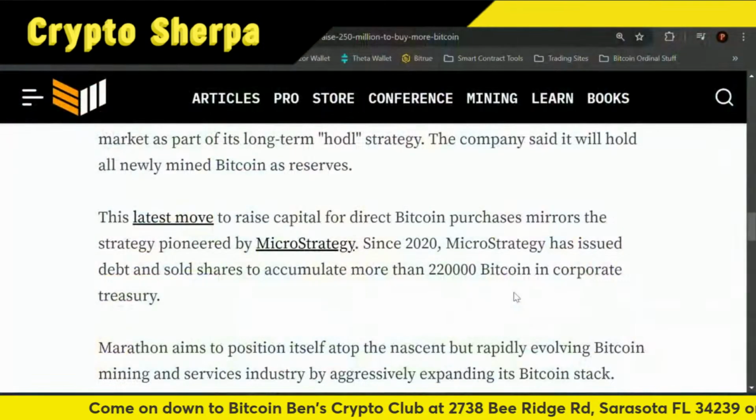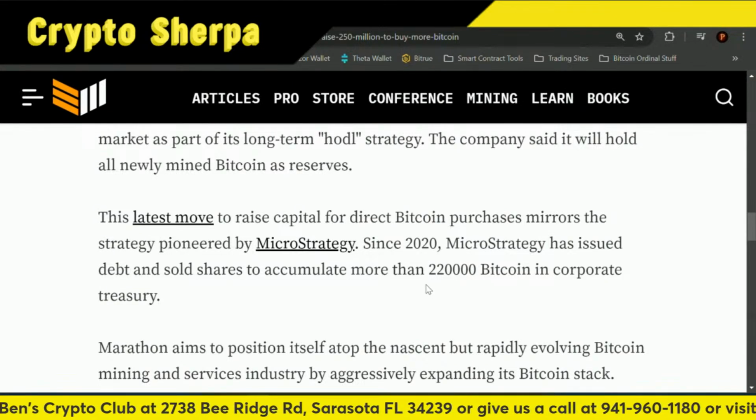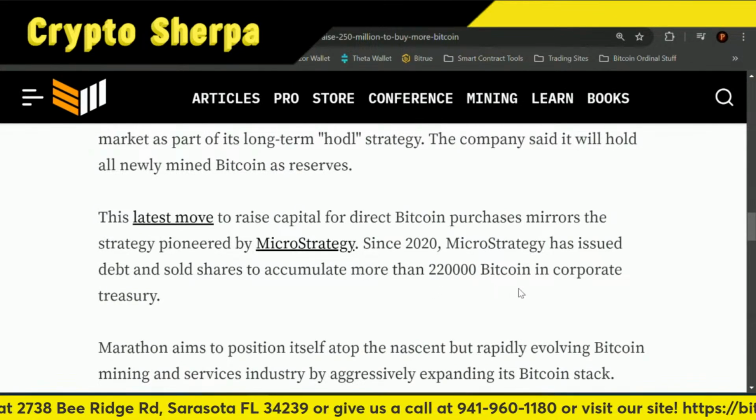They're kind of on par with Michael Saylor. We covered that article where he found his holdings, and he's in the billions, so they're catching up to him, not the company. Earlier in July, Marathon bought $100 million worth of Bitcoin on the open market as part of its long-term HODL strategy. The company said it will hold all newly mined Bitcoin as reserves. This latest move to raise capital for direct Bitcoin purchases mirrors the strategy pioneered by MicroStrategy. Since 2020, MicroStrategy has issued debt and sold shares to accumulate more than 220,000 Bitcoin in corporate treasury.